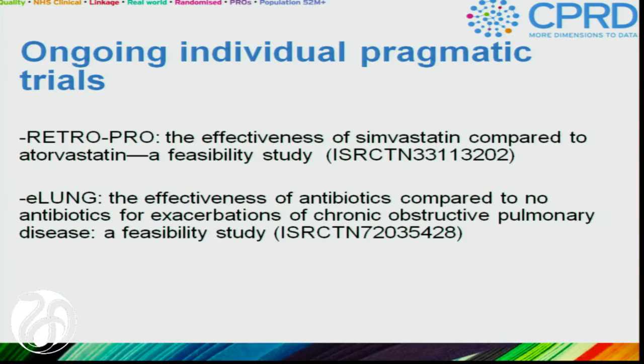So we have two trials I'll mention which currently are ongoing and are live. One is a study comparing two types of statins, simvastatin to atorvastatin, and these are feasibility trials, so they're not huge numbers. This trial, we hope to recruit 300 patients. And we all know that statins are effective in reducing the risk of cardiovascular disease, but we don't actually know which one is better. Most trials are done comparing simvastatin to placebo or atorvastatin to placebo. There are no direct comparative trials. So why not, in this setting, compare the two by randomizing patients?